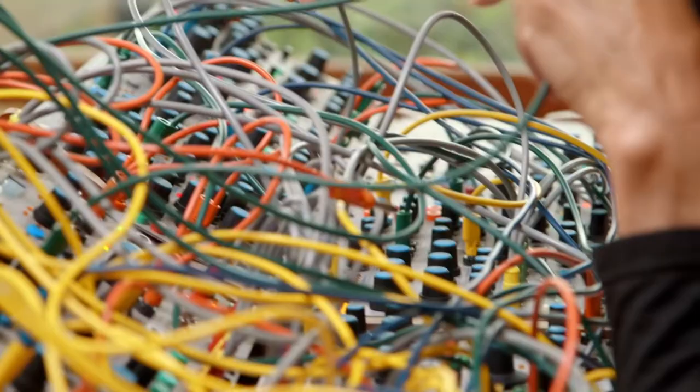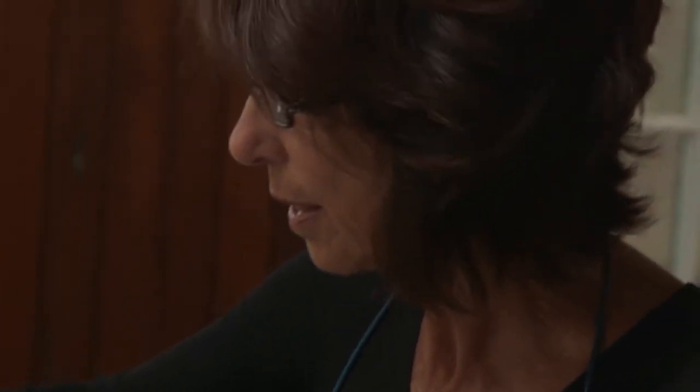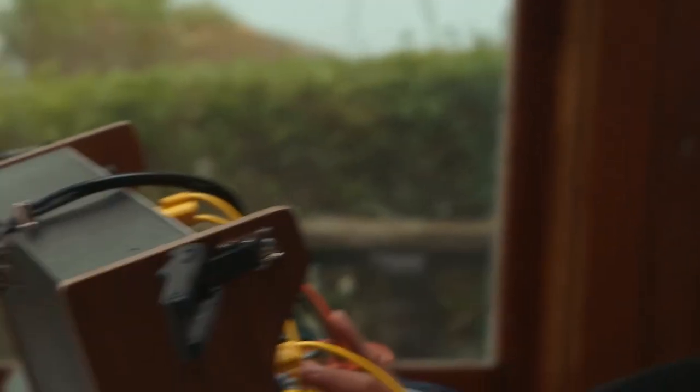This is A New Day, a collaborative work between artists Suzanne Ciani and Kaitlyn Aurelia Smith. Ciani is a pioneer of the medium and one of the most prolific electronic artists of the 20th century. And Smith is an innovator within the modern electronic music space.